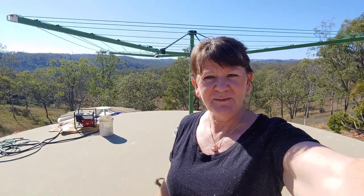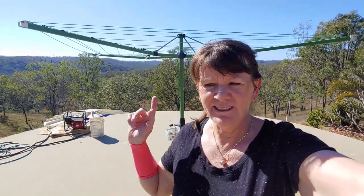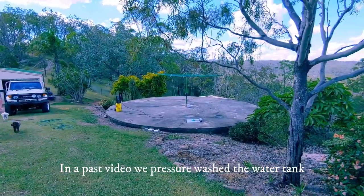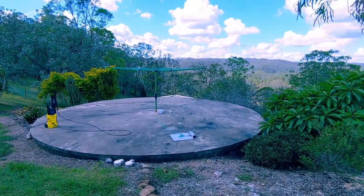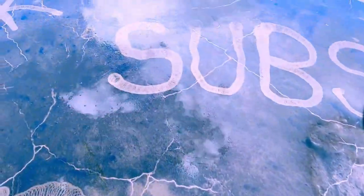The day has come. This clothesline is now finally gonna go. So here is the top of the water tank. This is a before, and hopefully after, you will see a shocking transformation.